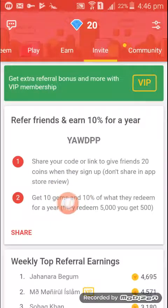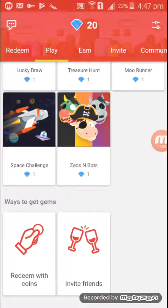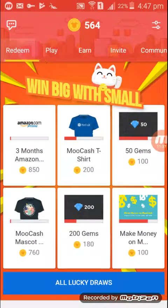So this is a more good thing, that they will get 20 coins from your referral code, and you will get 10 gems and 10% of their earning. As much as they earn, you will get 10%. Like if your friend earns 5000, you get 500 points. Okay, so here you can see their community, which guy has made how many coins, how much money. Here is the play button. You can play games here to get gems and then redeem them for gifts and money.